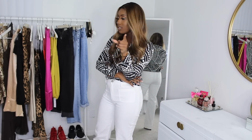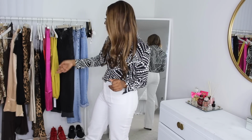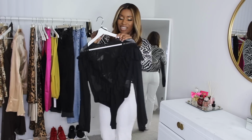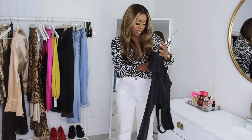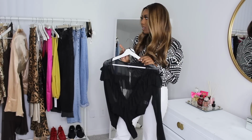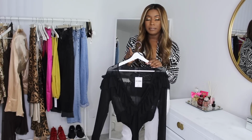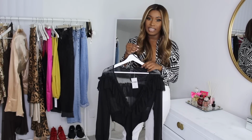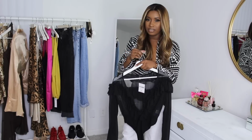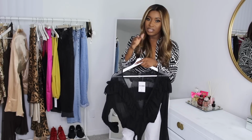Actually, I got a few things online, so I'm going to show you those first, the ones I got online that I didn't buy in store. I got this top. This was $28, size small. When I bought the stuff on Forever 21 online, I got a 15%, or was it 10%, code. So I got a little percentage off.